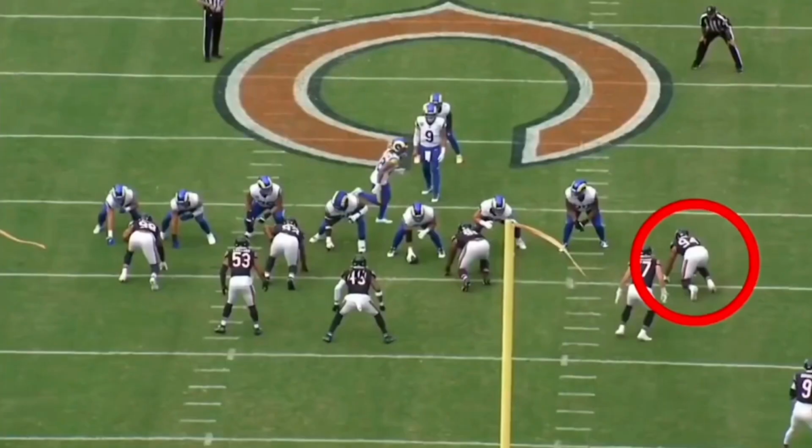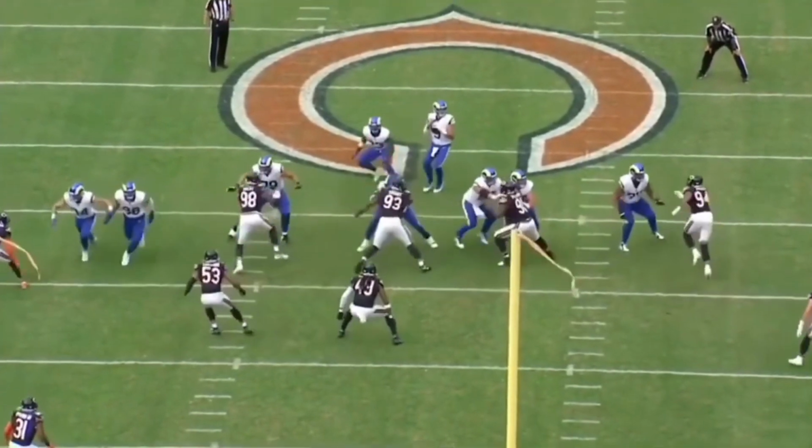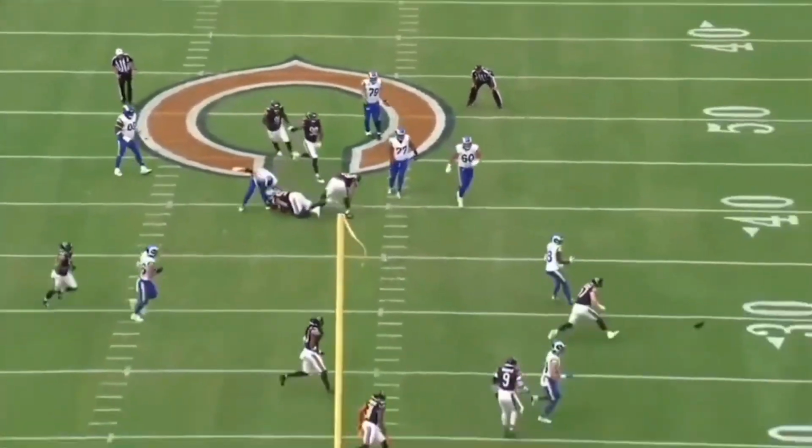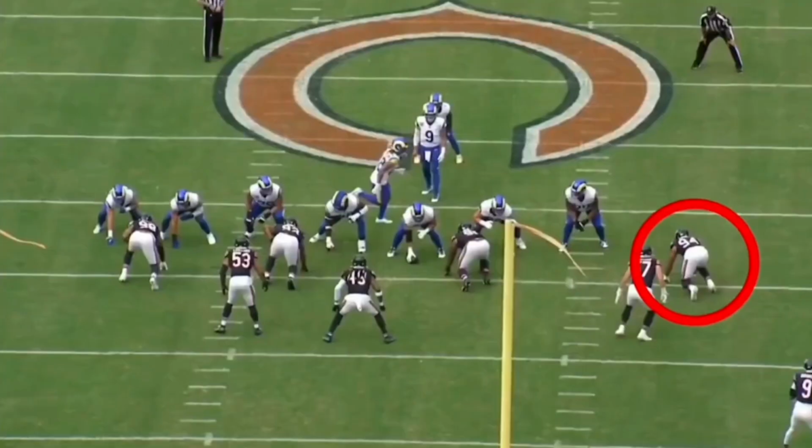And I'm going to end it off with a QB hit he had against Stafford here. I'll play it one time, and then I'll break it down afterwards. Just sticks with the rep. He doesn't really win with technique here. He just wins with motor and want to.